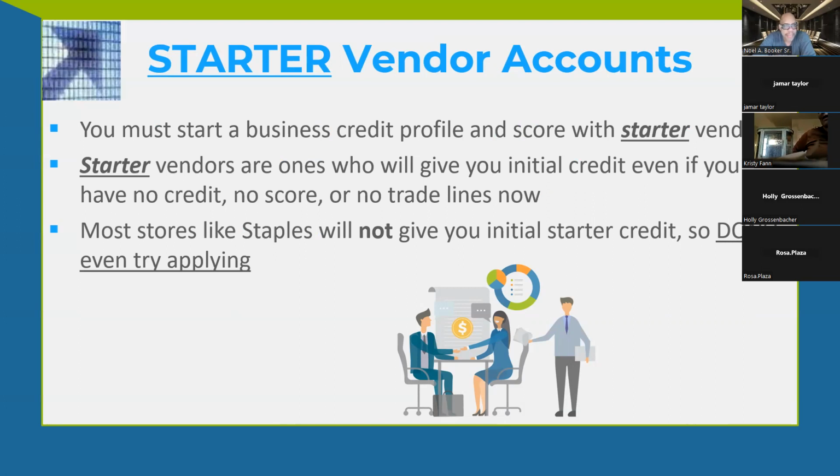Most stores like Staples will not give you initial starter credit, so don't even apply first. Staples, Office Depot, Home Depot, these are companies that are revolving accounts and will not give you starter credit. They need you to have credit already. So it's hard to find those companies that will give you starter credit.